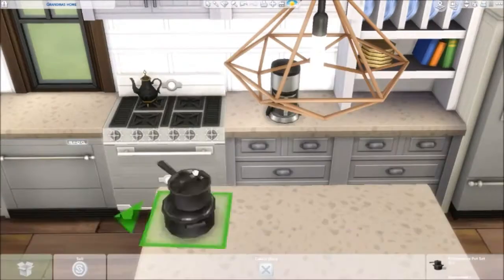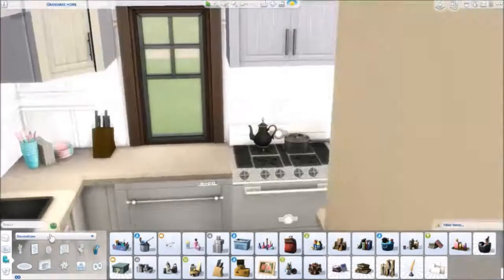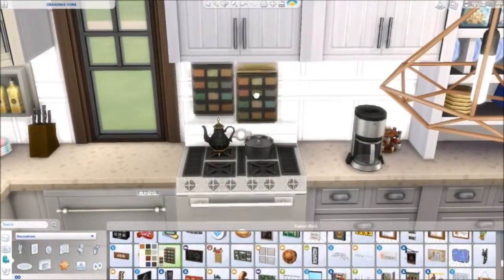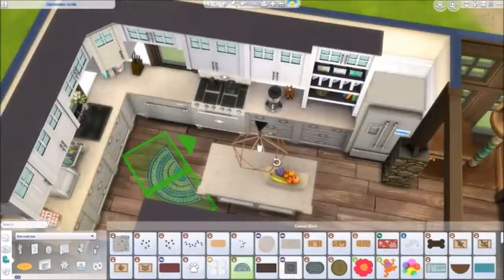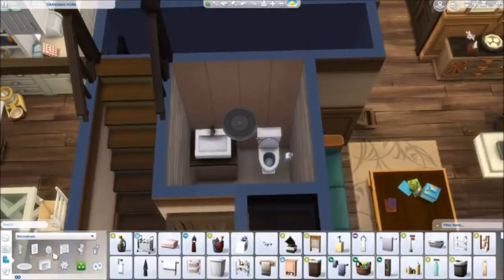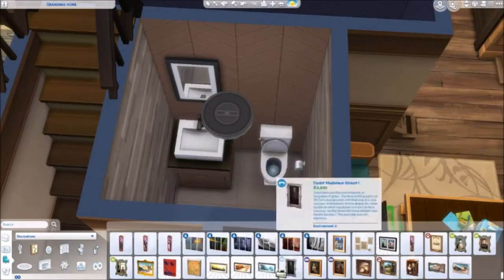And then right here, I thought that I was being clever. I wanted to put a pot on the stove and a tea kettle. I always have a tea kettle on my stove. And it didn't work out. When I tried to use the stove, it wouldn't let me use it. I was like, oh man, that really stings, because I thought it was a really cute idea. So just to let you guys know in the future, don't try to put pots on your stove, because it doesn't work.